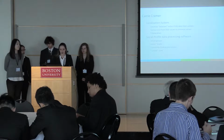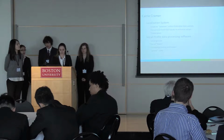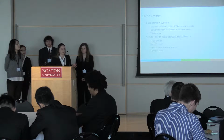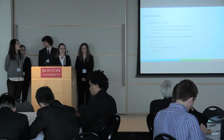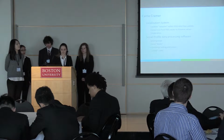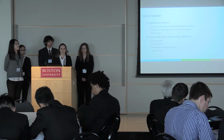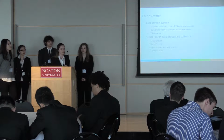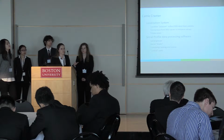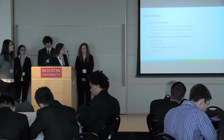I was also in charge of the social profile data processing software, which was written in Python. It estimates social groups within a herd, as well as social levels, whether the cow is timid, somewhat social, or very social, as well as friendship rankings and scores for each cow. It also allows the user to link pairs of cows and see the current distance between them. These algorithms were in general based on density-based clustering algorithms as well as nearest neighbor algorithms.